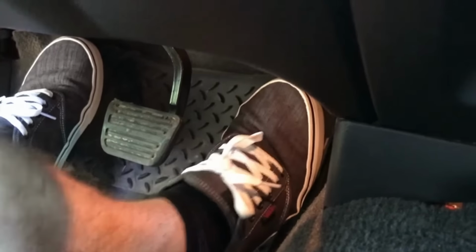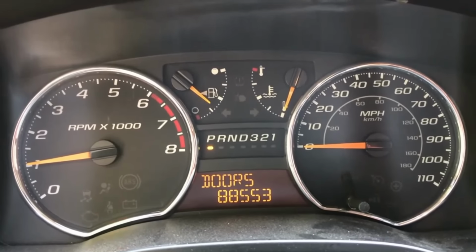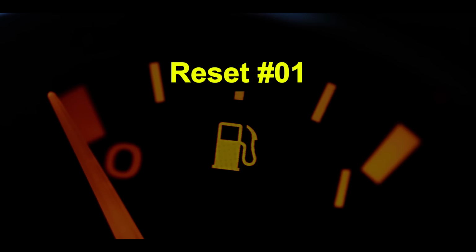Turn your key to on without starting. Press and release the brake pedal 3 times firmly. Turn key off, wait 10 seconds, then start the car. This clears false fault codes and recalibrates your wheel speed sensors. Your anti-lock brakes could literally save your life. Don't ignore this one. Reset number 1.